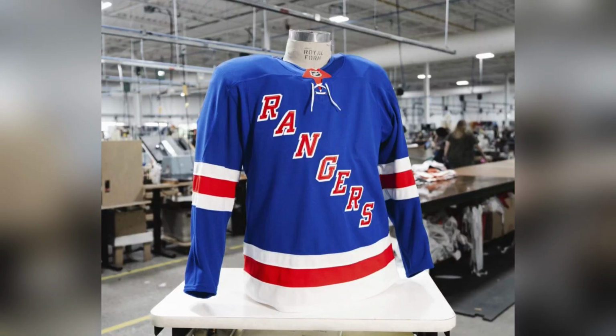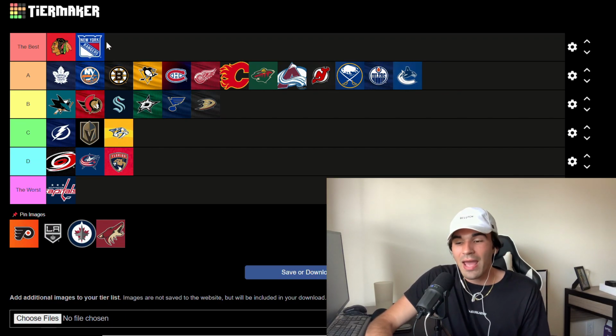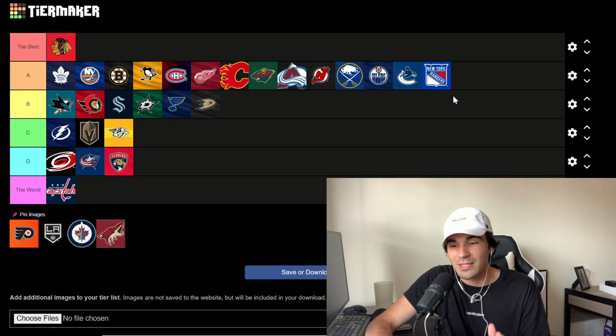Next up, we got the New York Rangers. This is one that I actually considered placing in the best tier, but I do think it's just a notch below Chicago. Chicago has more color pop to it with the logo and just the way that the jersey's designed, whereas New York is more of that classic hockey fan look, the lettering down the center, the red, white, and blue, and I personally do think that they have the best looking jerseys when they do hit the ice. I think the gloves, the helmets, it all just combines and looks amazing. I'm going to leave New York in the A tier. They were a candidate for the best though, let me tell you that, but I think that they are just slightly below Chicago.